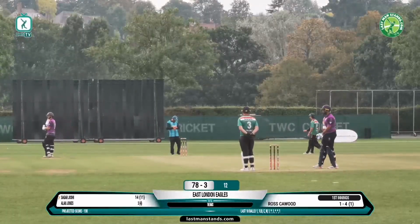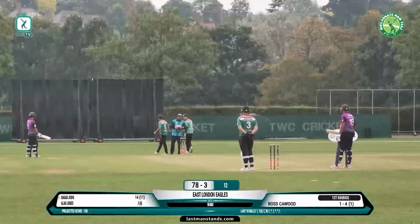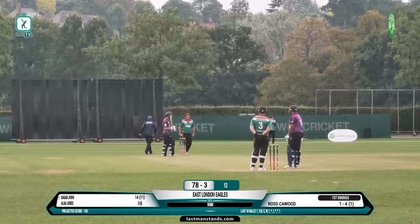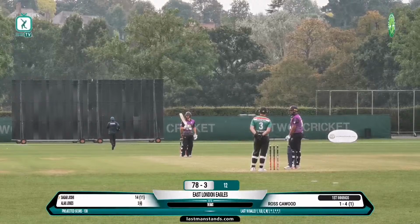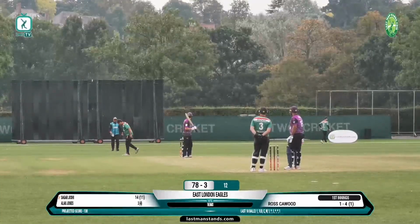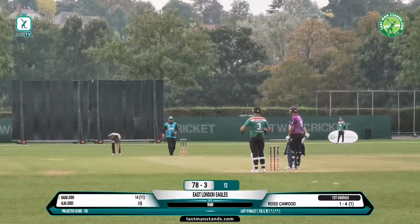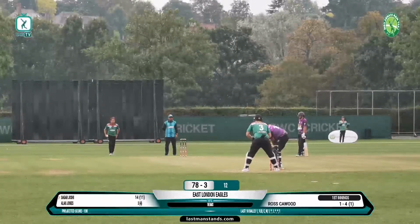So Cawood, Matt Cawood, 3 overs for 16, outstanding. Ross Cawood, also left arm spin, but completely different approach to bowling. Matt Cawood likes to fire the ball in, and Ross likes to get the ball above the eye line, getting it to drop on a good length. And he says to the batsman, you've got to generate all the pace off me.